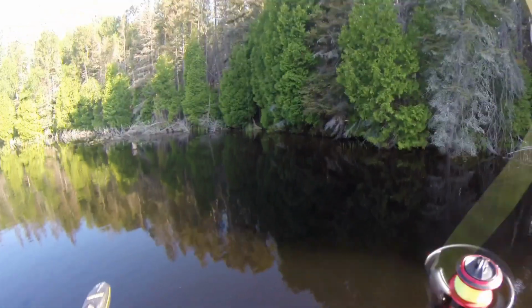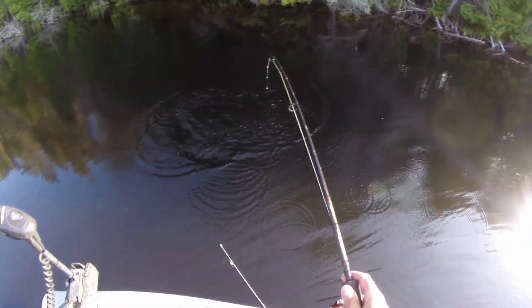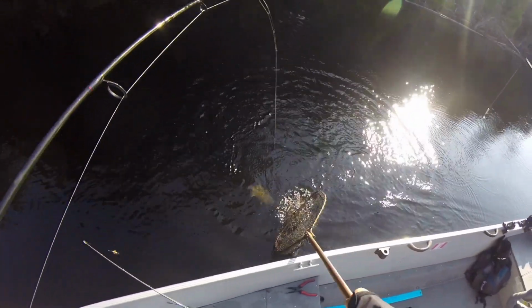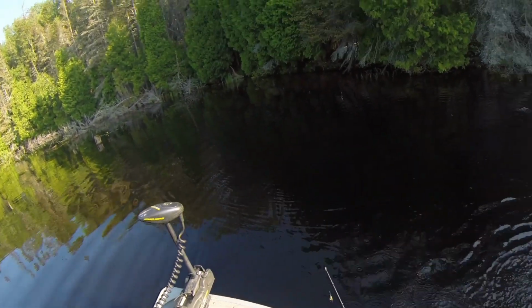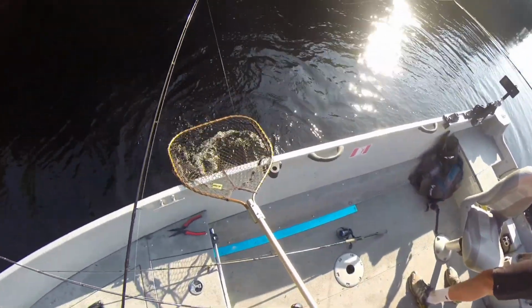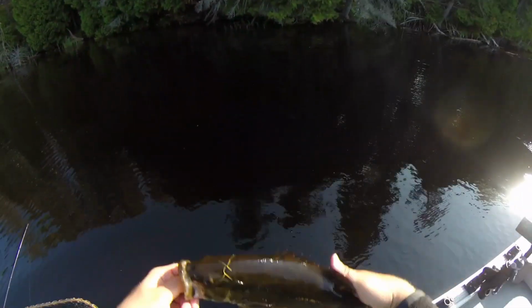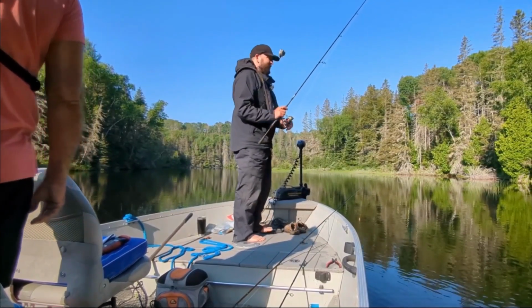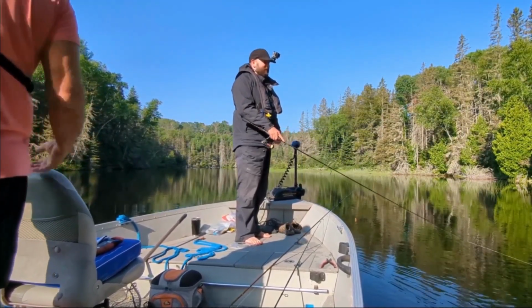As soon as it hit the water, stay pinned, stay pinned. Not a huge one, but nah, yeah, actually I got it. He's not huge, but same thing, as soon as it hit the water, bingo. There we go. Cool, man. Oh, that's right. Yeah, that's right. Oh, there's another one.